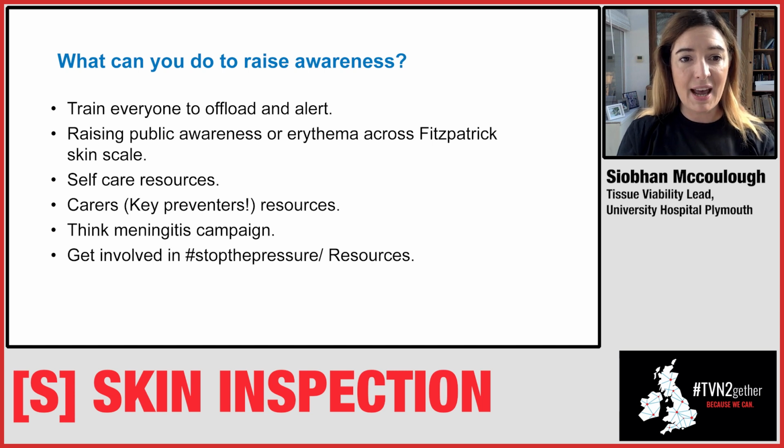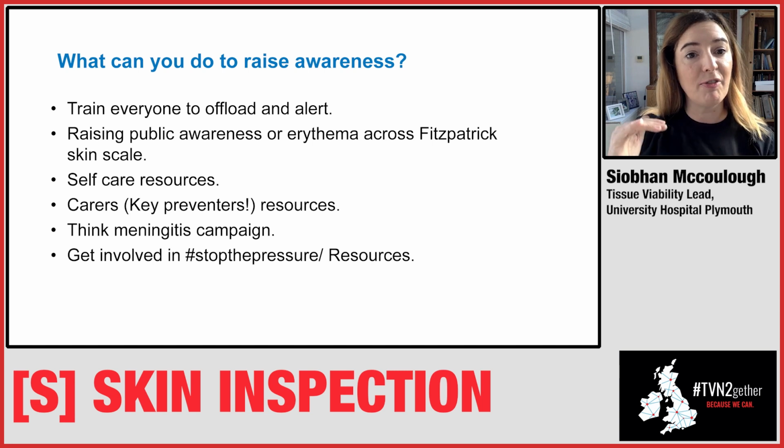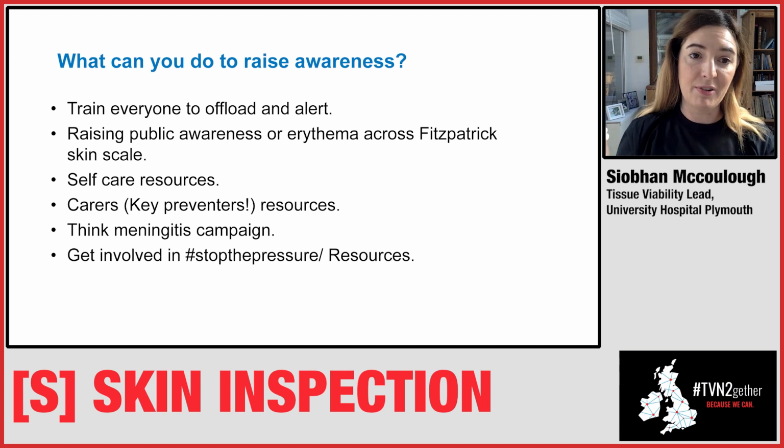I started as a carer in the community. I remember seeing discoloration skin, and I remember having no idea what it was that I was looking at and referring it on. But that time to referring it to the next person that's going to visit might be too late. It might be a grade or category 2 at that point.